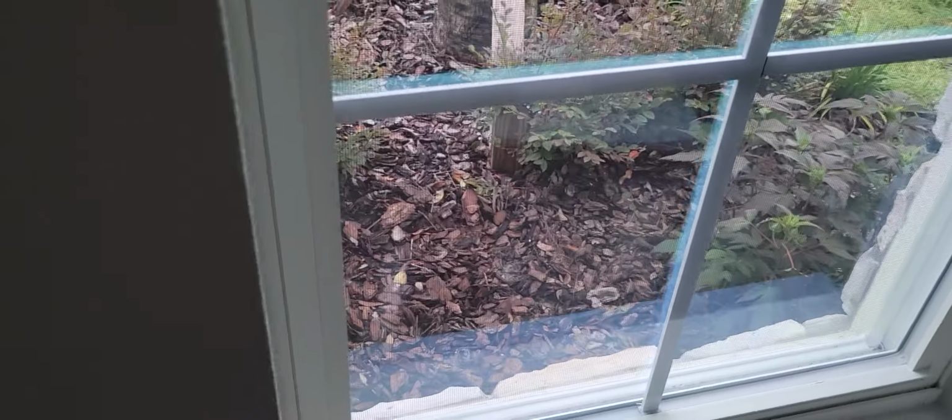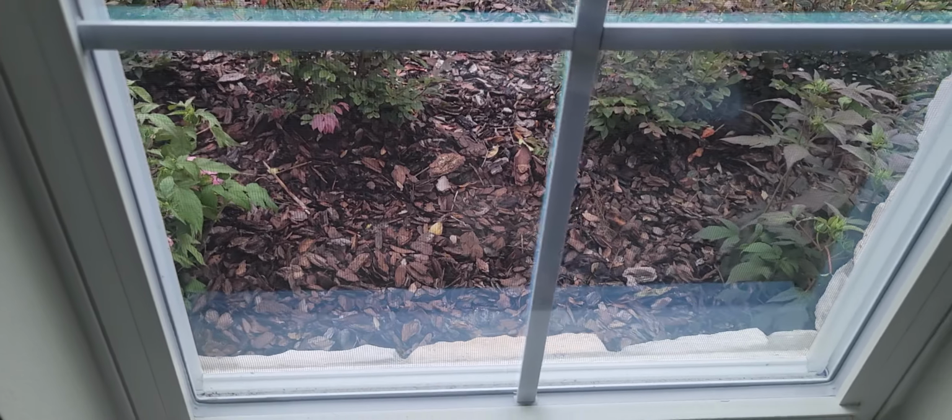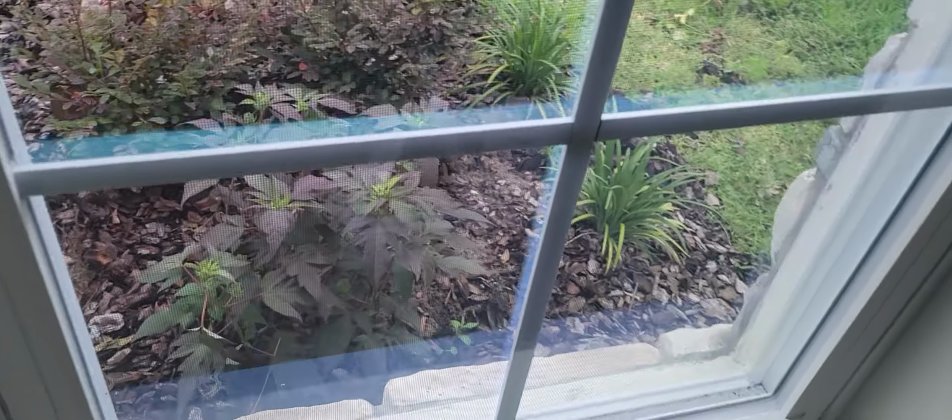I know it's hard to see because there's a screen. And then here is a Proven Winners hibiscus. And then I left a space here because I'm going to put a bird bath. That's what I had at my last house too, in between the two hibiscus. And then over here I put in another Proven Winners hibiscus.